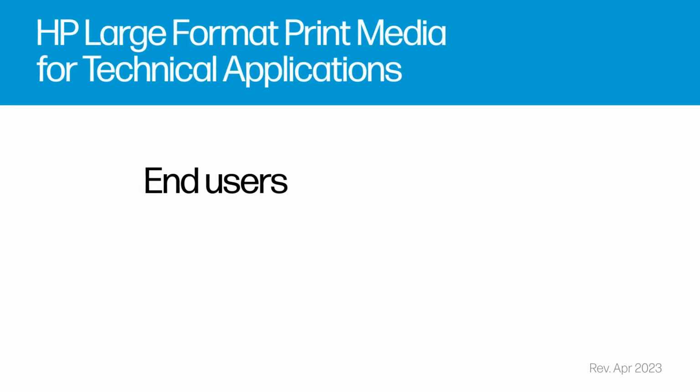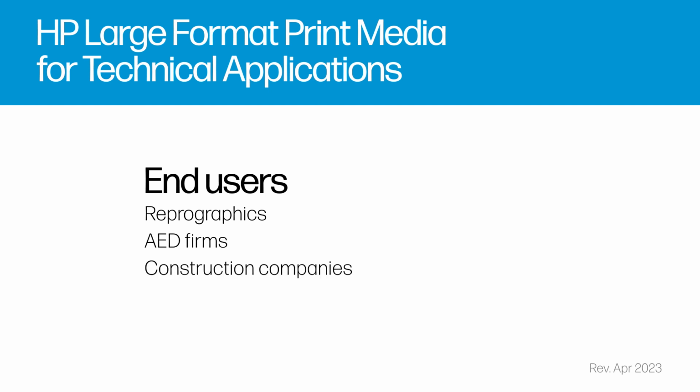End users producing technical print applications typically fall into one of the following businesses or categories: reprographics, architecture, engineering, and design firms, construction and large property management companies, government agencies, and other similar companies and organizations.